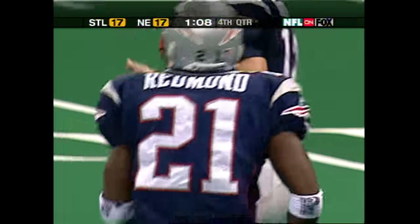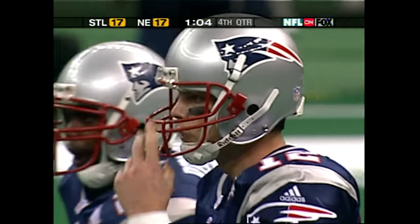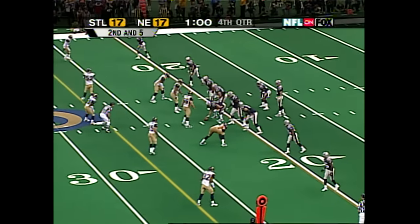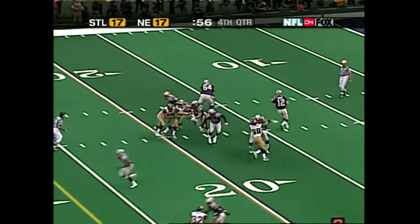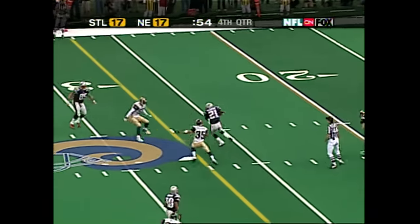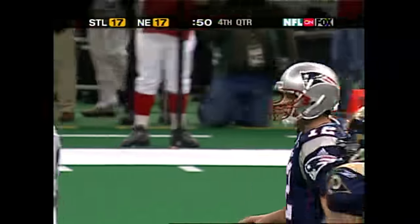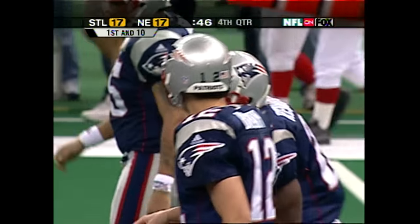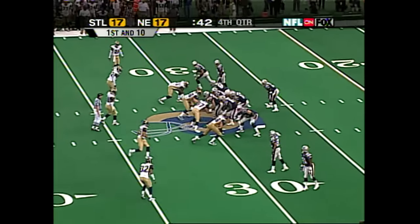Now, I don't agree with what the Patriots are doing right here. I would play for overtime. If I had good field position, I wouldn't. But in this field position, I would play for overtime. Now just a minute. They have no timeouts left. Brady again throws. That's to Redmond again. That'll move the sticks, but that doesn't stop the clock. Well, Tom Brady, NFL. He wants to get him lined up so he can just throw the ball down and stop the clock.